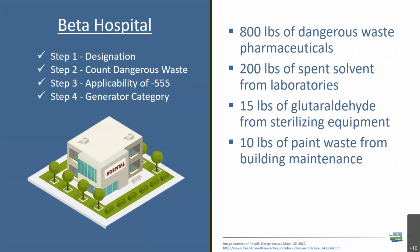Next, we'll move on to step 4, determining Beta Hospital's generator category. This is a step where Beta Hospital determines which rules they must follow when managing their non-pharmaceutical dangerous waste. So just to refresh our memories, here's all the waste they generated in a calendar month: 800 pounds of dangerous waste pharmaceuticals, 200 pounds of spent solvent, 15 pounds of glutaraldehyde, and 10 pounds of paint waste.